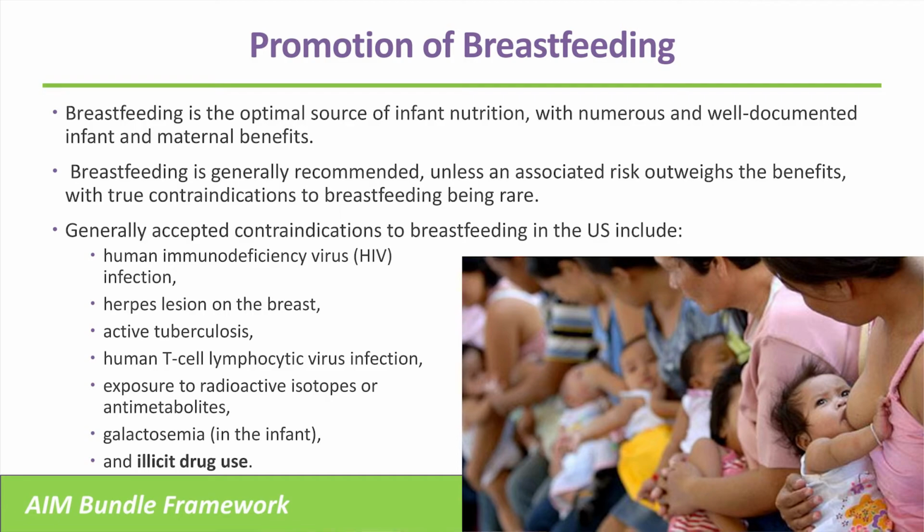Breastfeeding decreases severity of NAS, promotes mother-infant bonding, increases maternal self-esteem, and should be promoted if there's no illicit use within 90 days before delivery. At our institution, we allow breastfeeding if there's no relapse in 30 days.